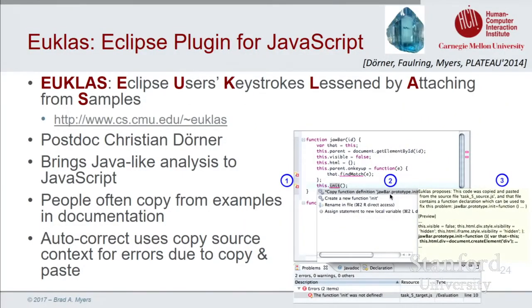I had a visitor from Germany who had a system in German called Euclid, which is German for Euclides, which is another gemstone. He luckily made us an English acronym, or we wouldn't be able to tell you what it was. The idea of this is to deal with the common case that programmers like to copy and paste from examples. And so what Euclid does is it helps keep track of where you copied the code from and how it should automatically adapt it from the source to the destination so it fits in better with your destination. And so it can do some static analysis in order to help you update the code to better fit.